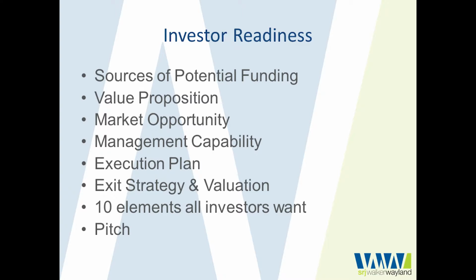So in terms of today's workshop, what I would like to take you through is the sources of potential funding, the importance of having your value proposition correct, how to go about identifying and quantifying your market opportunity, the importance of understanding your management capability, understanding what's required in an execution plan, and discussing the various exit strategies and valuation methods that you might want to consider. And we'll wrap it all up with the 10 elements that all investors want and that need to be included in the pitch that you make for investment.